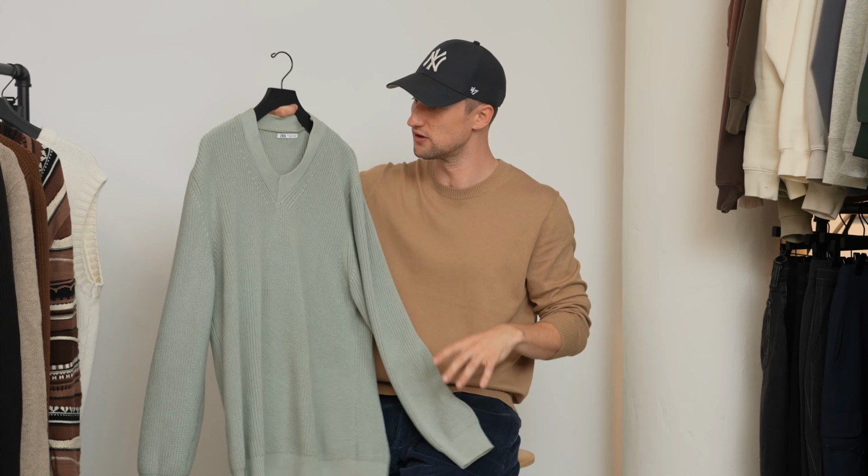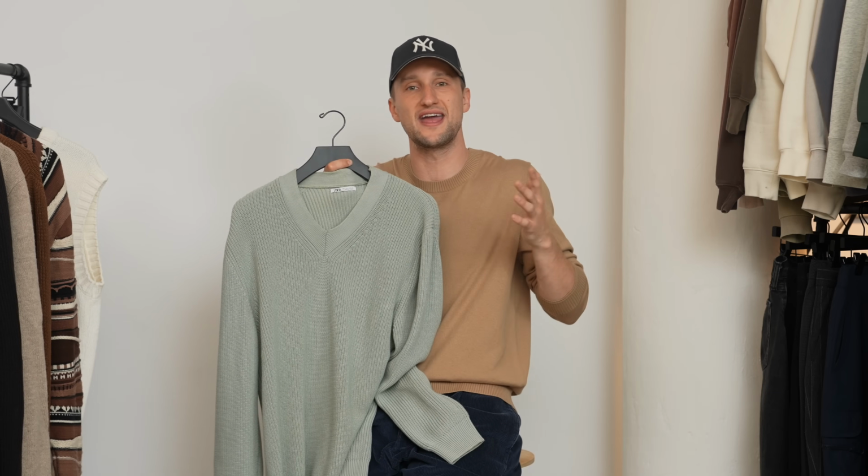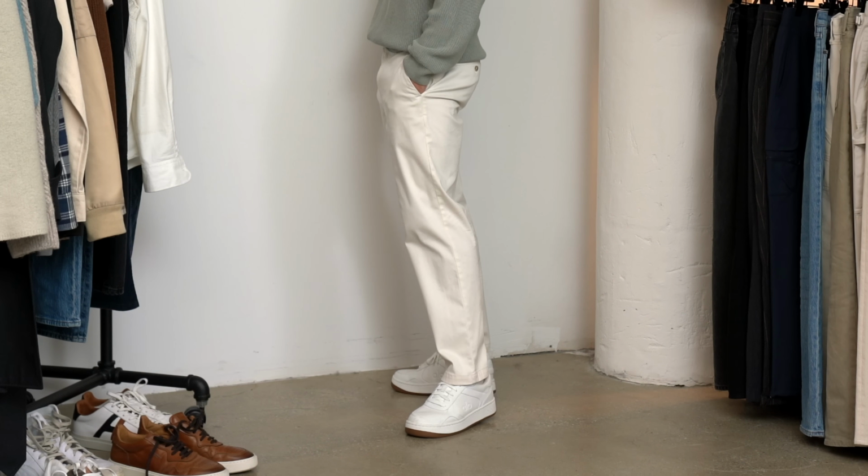This is from a couple of years ago. Really had to dig through my closet to find this one. Haven't worn it a whole bunch, but I really like the color and I chose to go for a fairly springy fit. We've got from Banana Republic straight-legged white chinos, technically a tiny smidge off-white.